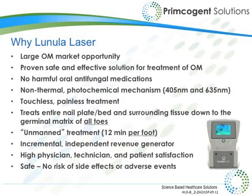The question, why Lunula, should have been answered through this extensive analysis of the clinical data that supports this multifaceted technology. There is a large and unfortunately growing population base throughout the world, with nearly 10% of the world's population suffering from this disorder. Lunula is the safe and proven solution to treat onychomycosis. We do not have the harmful antifungal medication side effects that ultimately limit or prohibit the use of these topical or oral solutions. We do not use the photothermal mechanism that other laser-based technologies have introduced into the market.